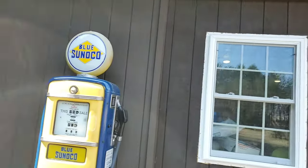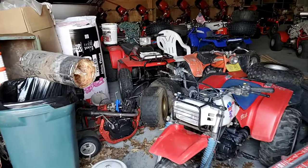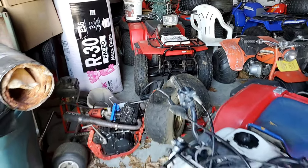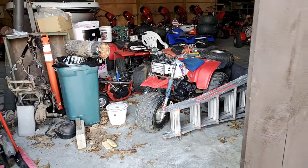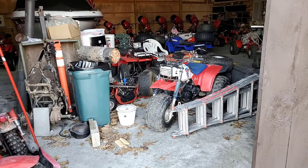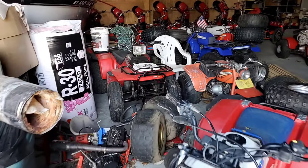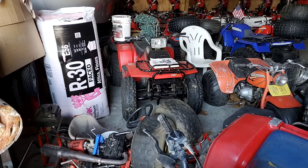You know what I was thinking about? I was thinking about getting this 84 TRX200 out of here. And hate to show you my mess. I'm not perfect, guys. But I've got some things to go on that, and that needs a carb clean. I think I might do that and get that road ready.